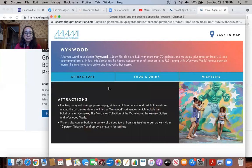Attractions. Contemporary art, vintage photography, video, sculpture, murals, and installation art are among the art genres visitors will find at Wynwood's art venues, which include the Bakehouse Art Complex, the Margulies Collection at the Warehouse, the Ascaso Gallery, and Wynwood Walls. Visitors also can embark on a variety of guided tours, from sightseeing to bar crawls, via a 15-person bicycle, or drop by a brewery for tastings. Okay, so I think that 15-person bicycle is the one with the table in the middle, and you all pedal together to go around.